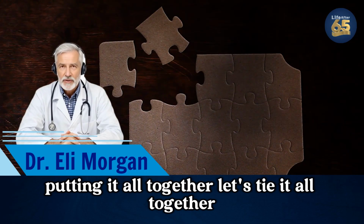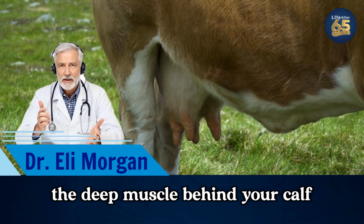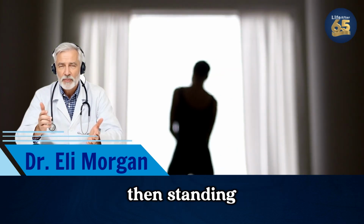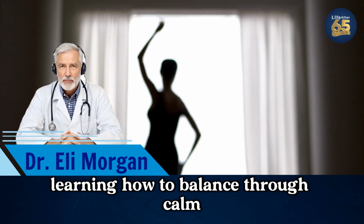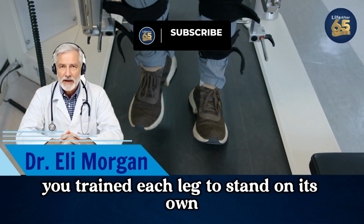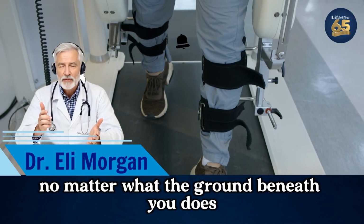Putting it all together, let's tie it all together. You started by waking up the second heart, the deep muscle behind your calf that restores blood flow and lightness to your legs. Then, standing, you rebuilt the coordination between muscle and mind, learning how to balance through calm, deliberate movement. Finally, you trained each leg to stand on its own, teaching your body to react, recover, and remain steady no matter what the ground beneath you does.